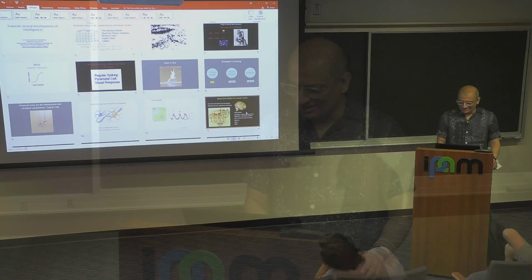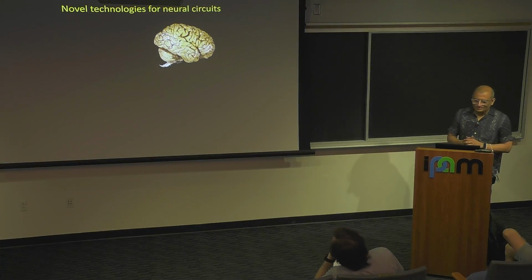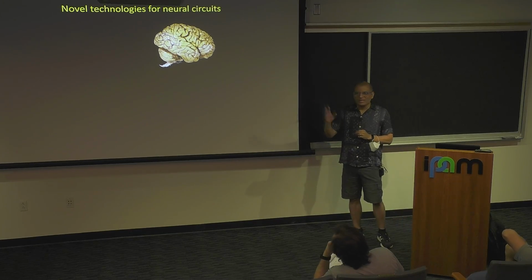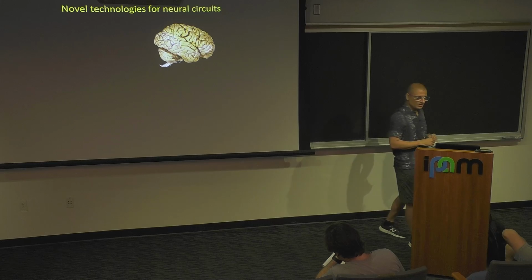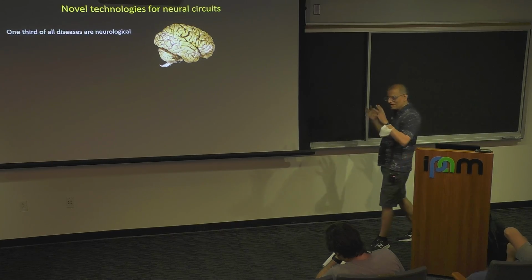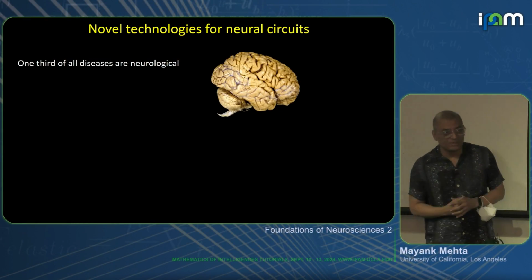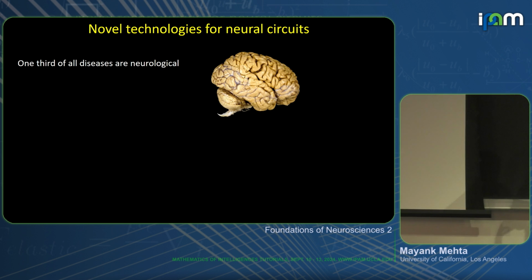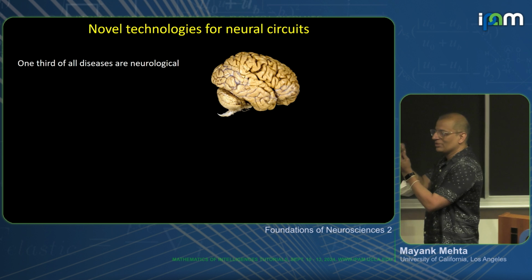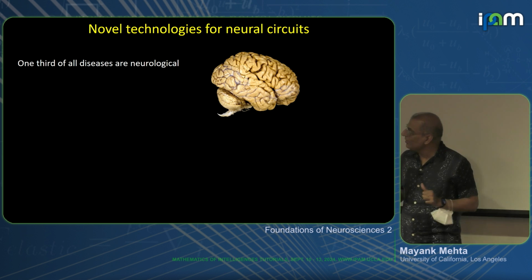So let's get started on what we can do with technologies to understand neural circuits, because measurement is a key challenge. It turns out that there is this tiny part of the brain called the hippocampus. You heard about that from Ida yesterday. It does all sorts of funny things, and it's a tiny part of the brain. The brain is about that size, and the hippocampus is about the size of 2 thumbs.